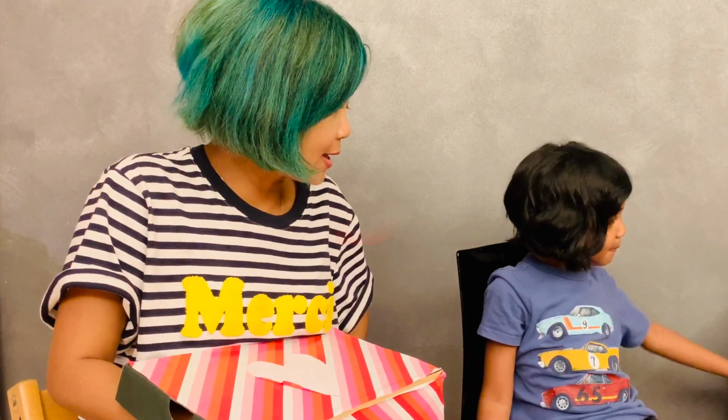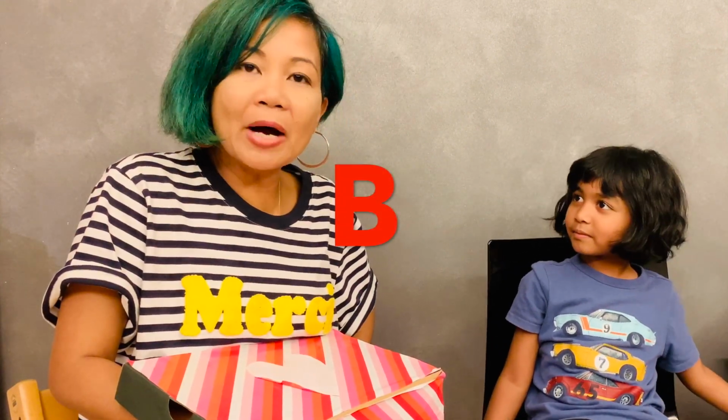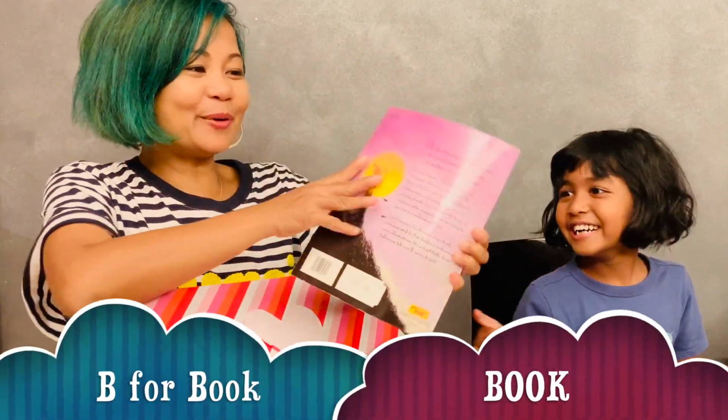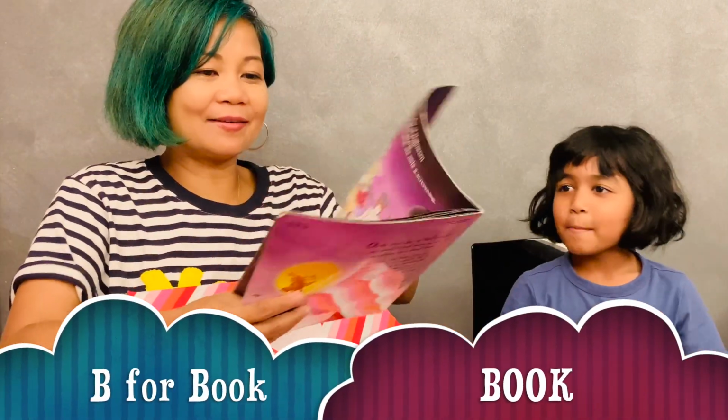The last one starts with the letter B. Book. B. It's a book. I knew it was a book. How did you know that? Because I remembered that it starts with B, and I put it in the box, and this was a book.